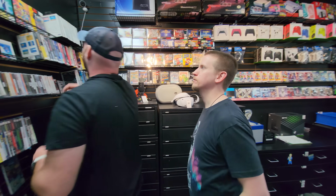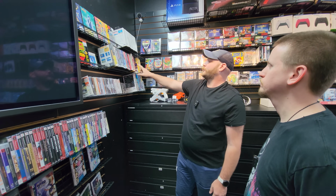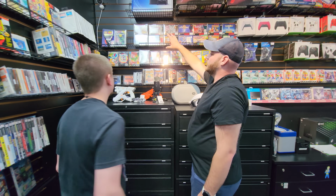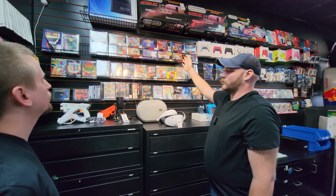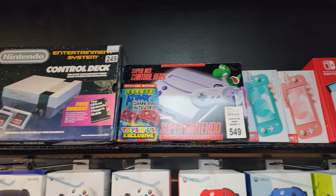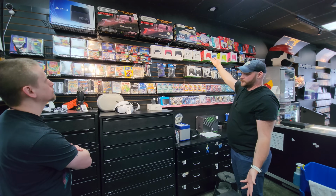Gotcha. Here we've got kind of a retro Sega area, starting with Dreamcast, moving over to Saturn, 32X, Genesis, and then a little bit further along the wall, we've got complete in box for Super Nintendo, original Nintendo, and N64 kind of mixed in. Above you, maybe not the PS4 in the boxes as rare as our action sets. Yeah. And then we've got Control Deck, Super Nintendo, Toys R Us exclusive.